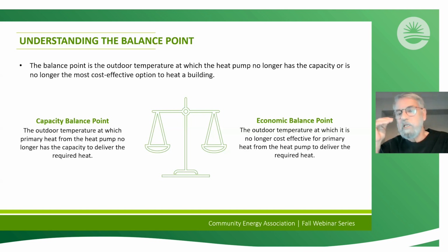But the ability of a heat pump to deliver heat in wintertime is indexed to outdoor temperature. As the outdoor temperature goes down, so does the capacity of the heat pump, traditionally, and the efficiency. And however steep that curve is will depend on the heat pump itself, the manufacturer, the top, middle, or bottom models within the manufacturer's line of equipment, and a lot of things.